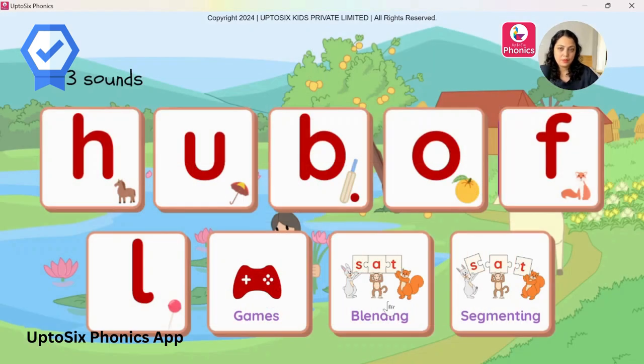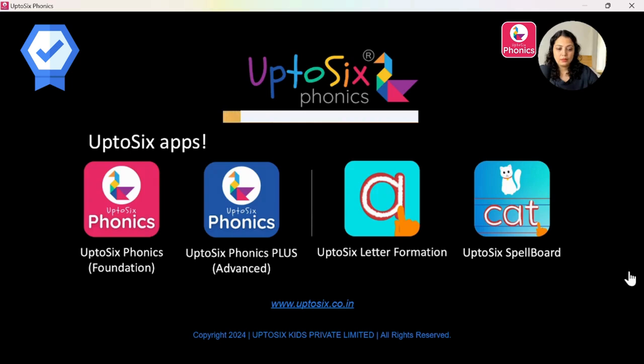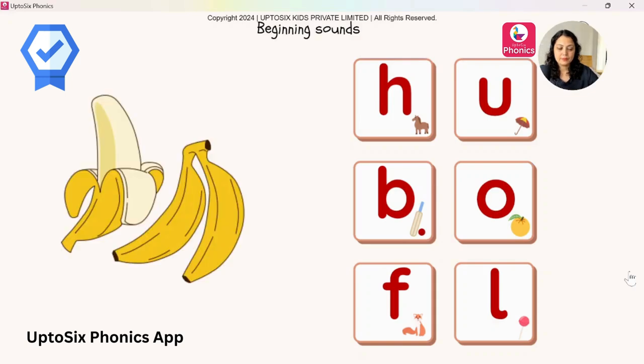Plastic. And as you saw just now, what we were doing is trying to identify the sounds in a word to spell. But children cannot do that at once. That's why children need to play these games: beginning sound and ending sound, identifying the beginning and ending sound of a word. Tap on the sound that banana begins with. So these games prepare children for segmenting. Now we are identifying only one sound, not all the sounds in a word.